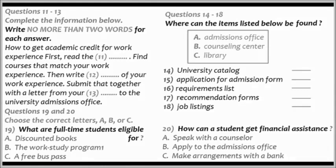Are you planning to study full-time or part-time? I want to be a full-time student. Good. Then you'll qualify for the work-study program. Part-time students aren't eligible. As a full-time student, would I be eligible for a free bus pass? No, unfortunately, we don't have those available for any of our students.